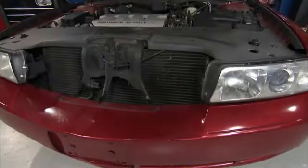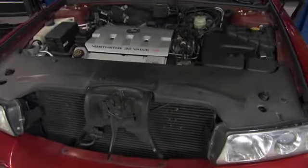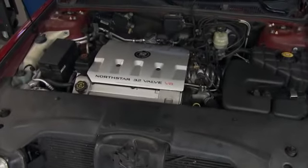Get it done. Let's go for a ride. Close this hood. Let's go for a ride. Burn some rubber, new rubber. Those weren't cheap enough.